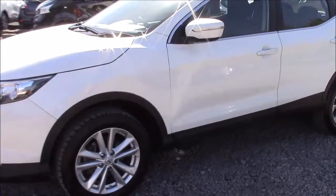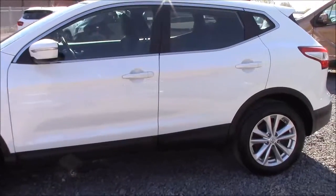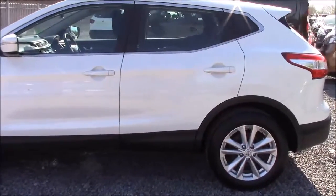Coming down the left hand side of the car we can see that the 17-inch alloy wheels, body coloured bumpers and all the paintwork and bodywork is all in very good condition.